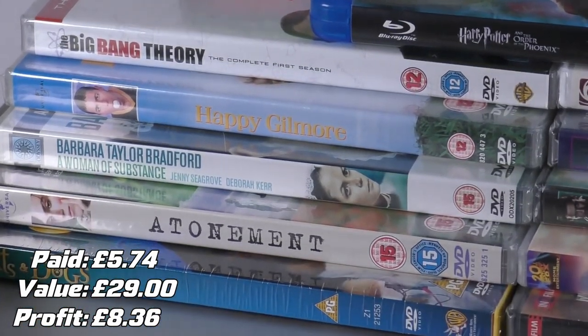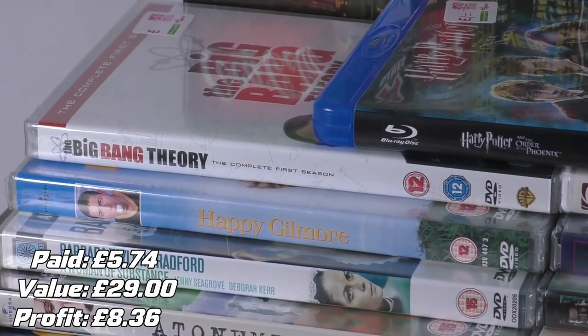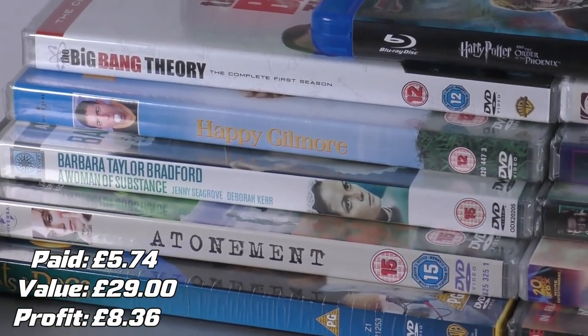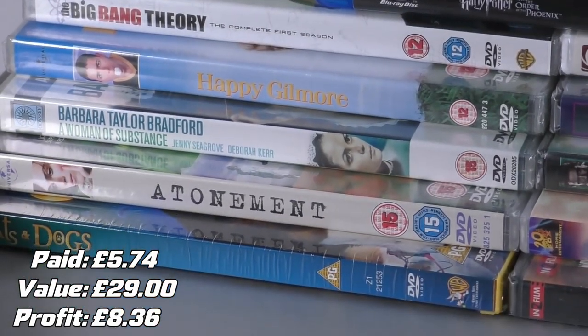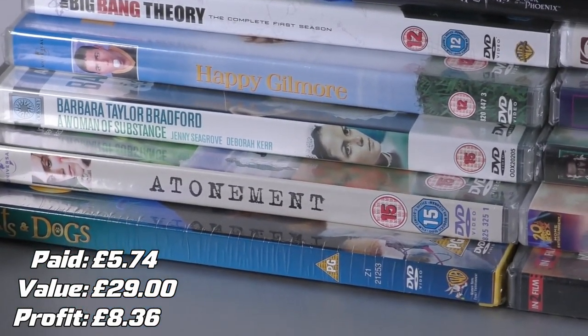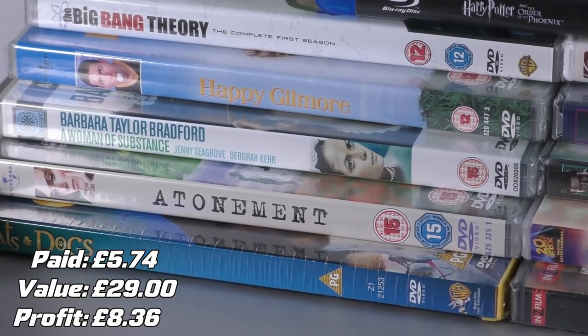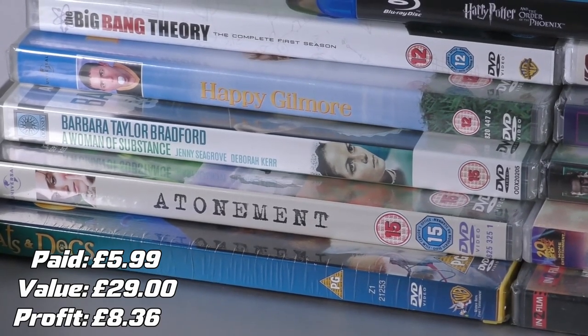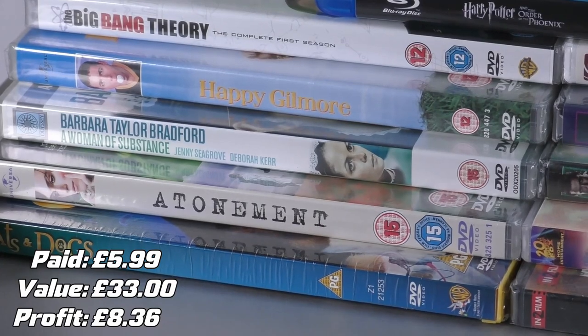We've then got Woman of Substance. I don't know too much about this one. I just happened to see that it was sealed, scanned it on the eBay app and saw that it was selling for an okay amount. So picked it up. So once again, paid 25p for this. It sells for £4 and that would net us a £1 and 2p profit again.